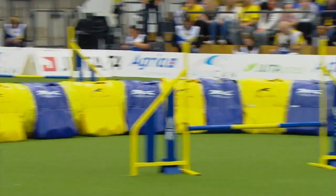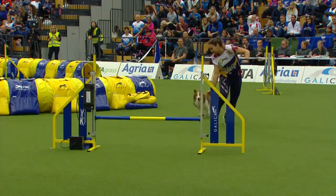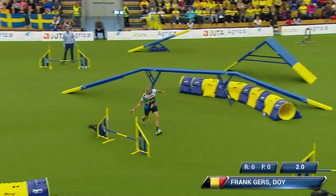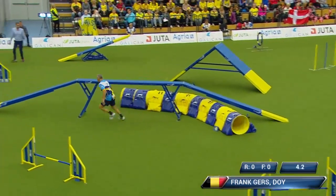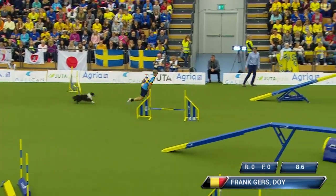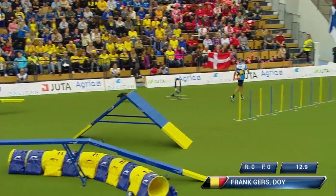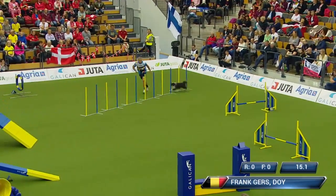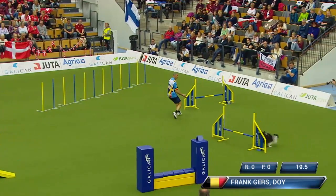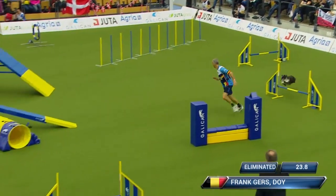Now our commentary booth is right next to the Belgian supporters, and we can really feel them going mad now for Frank Gers running Shelty Doy, and they're off. Frank, they're careful not to step over the dog walk, which would eliminate him. Oh! Loses some time on the seesaw, but he's still clean into the weaves. And now you have to run, Frank. He just waited too long to get around there and was eliminated.